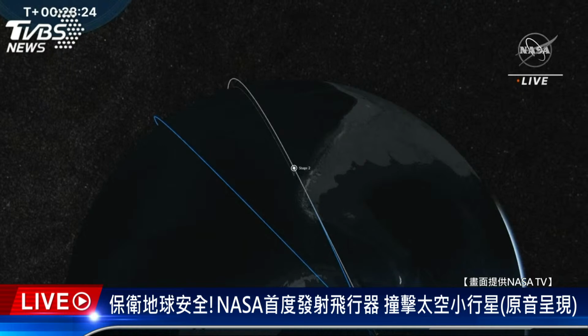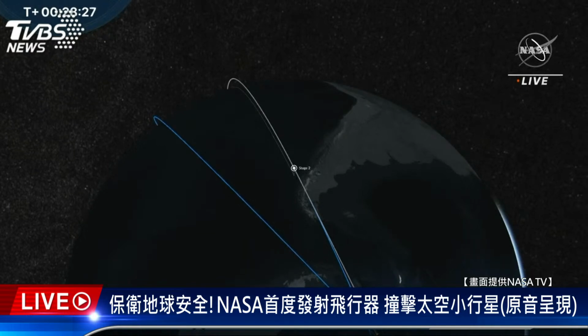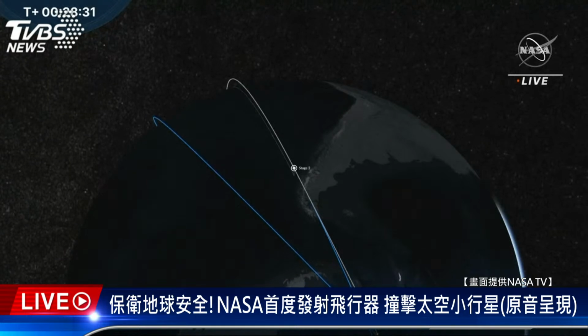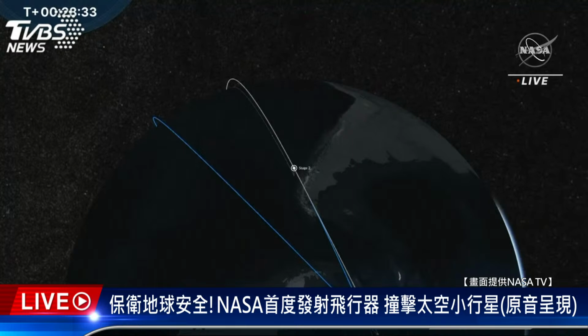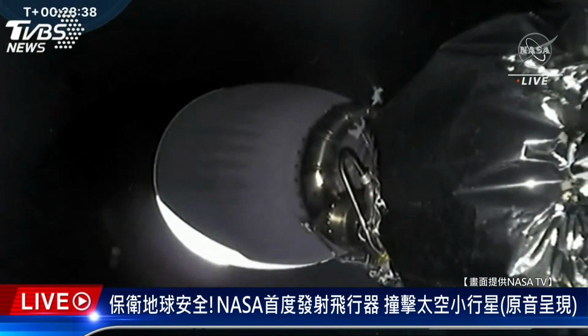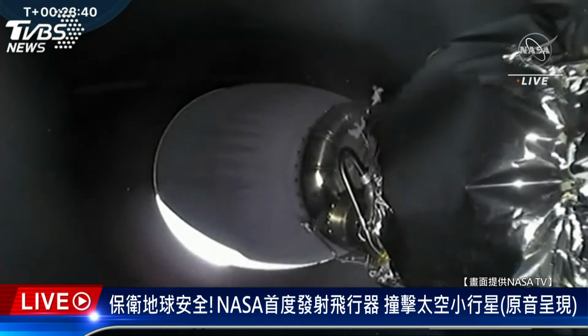Yeah, and as we approach the ground station, we're getting better telemetry and video from the vehicle. And from there, you can kind of see the trajectory of where we are heading towards right now. All right, right now we're near the southern tip of South America.